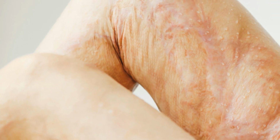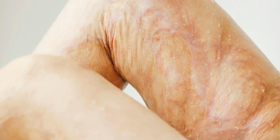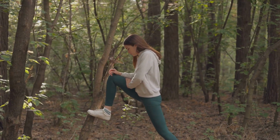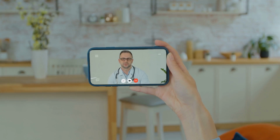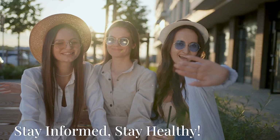You might notice red, inflamed patches of skin, often accompanied by small pustules or blisters. Common areas include the armpits, groin, under the breasts, and even the corners of the mouth. Over-the-counter antifungal creams are usually effective in treating yeast infections. However, it's important to see your doctor for proper diagnosis and treatment, especially if you experience recurrent infections.